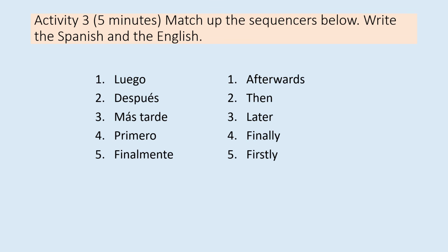Okay, a very quick match-up activity for you now. I'd like you to write down the Spanish and the English. These are sequences that you're going to see in the reading that will start in just a moment. So it'll be useful for the next couple of activities. Pause your video now to do this.